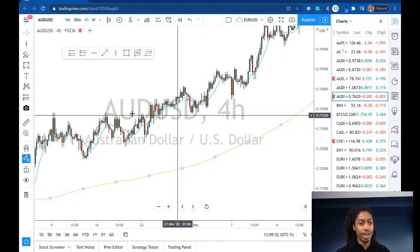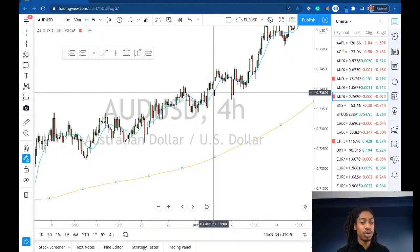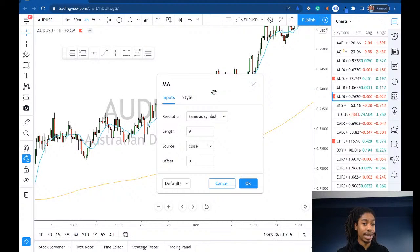Okay, so this one here is the 200, and basically it produces opportunity at a slower rate. It's supposed to produce opportunities at a less-is-more type of thought, where it produces fewer opportunities but better opportunities, because they would be giving good risk to reward ratios on your trades.